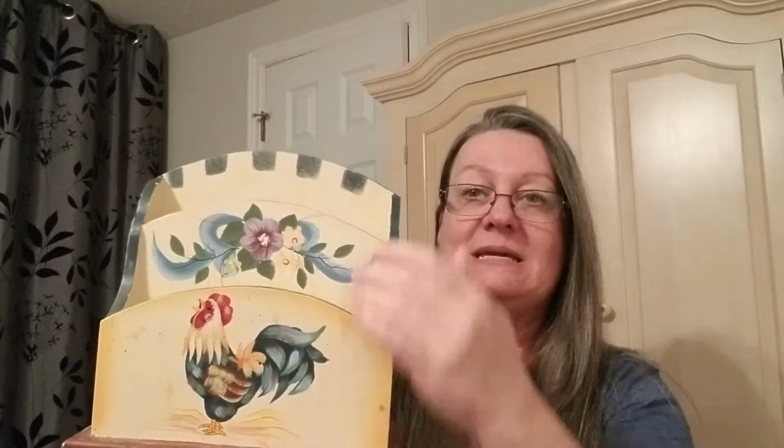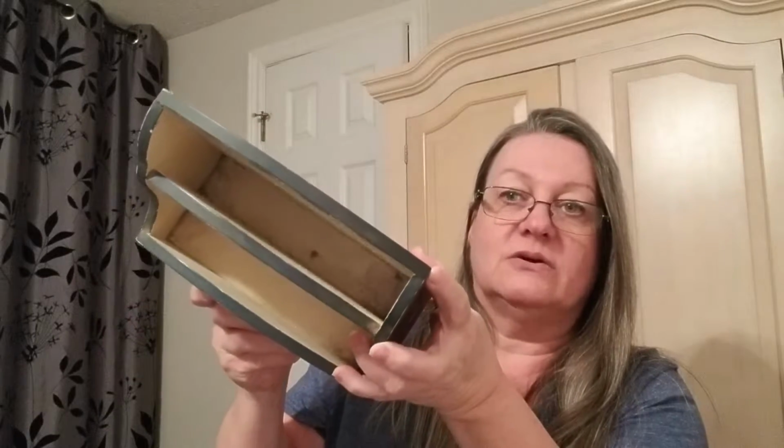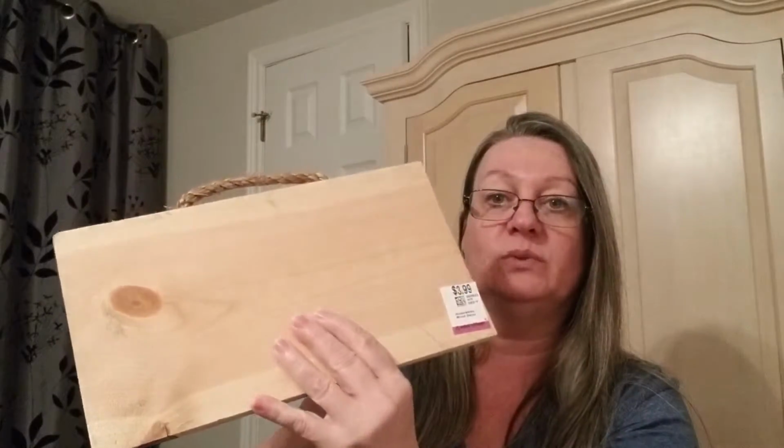It's solid wood. It actually has a nice little rooster design on the front here, which I might keep, but I'll probably get rid of the flowers. It has two nice slots in there to be able to put things in, and it's very sturdy. So I thought that was a cute buy. This next one was $3.99, and I literally just picked it up because it's a solid piece of wood.